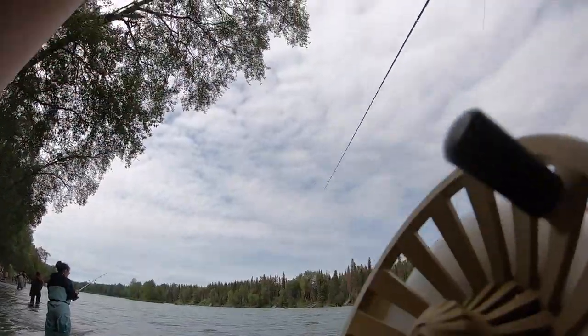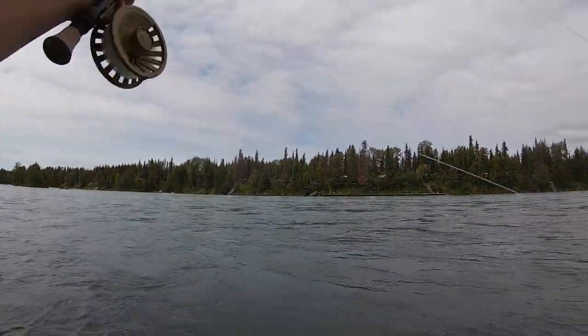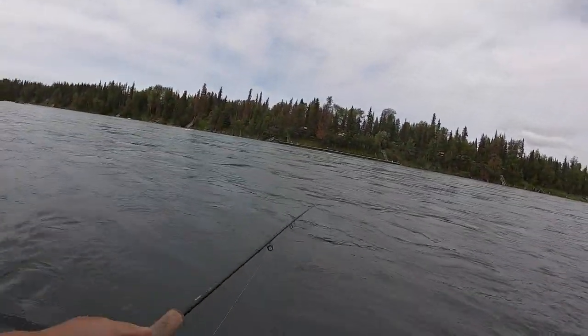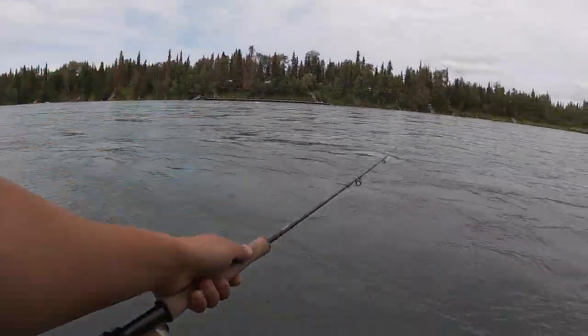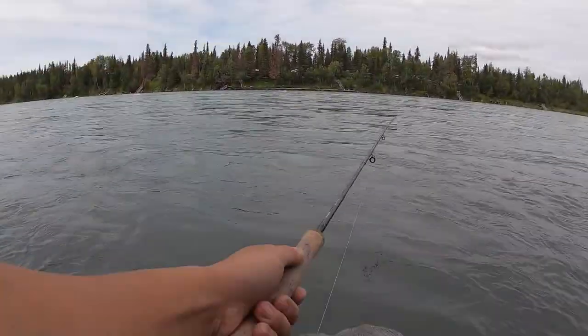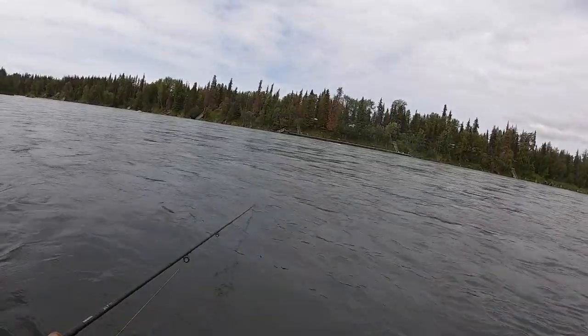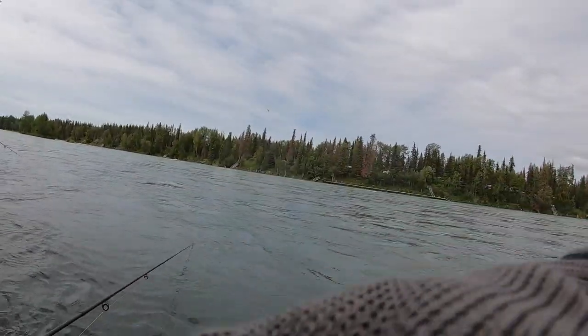It's a fish. Just don't know where it's at. I'm gonna play. Oh, it's off. Fish off. Super flexible, man. This fly rod is dope. They're out there. This drag is nice too, man. It has a very strong drag.